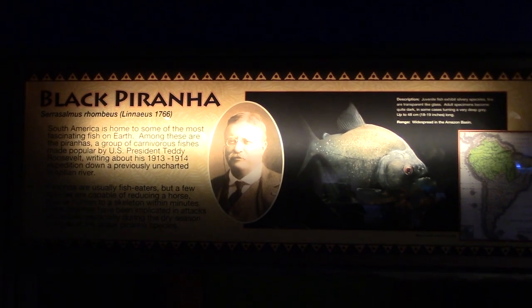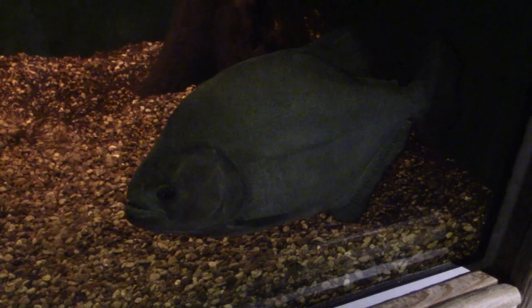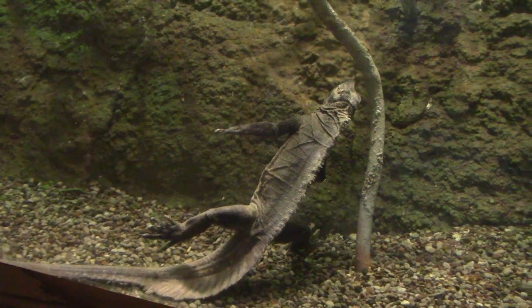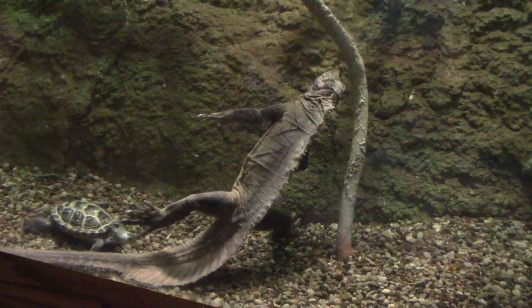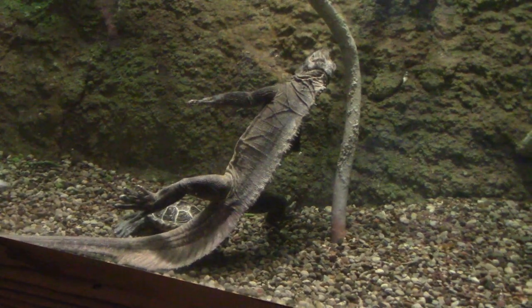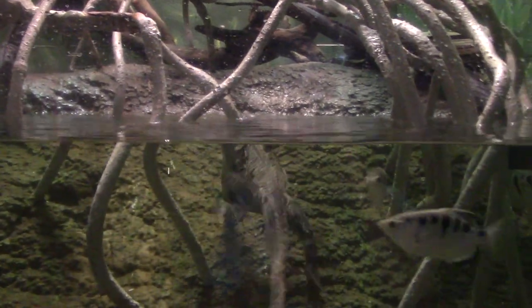Alright, we have a black piranha. There he is. That is a black piranha. Wow. Alright, we got a Philippine sailfin lizard. It resembles an iguana, but it's an aquatic lizard, hanging out under the water. He'll pop up occasionally to get a breath. Yeah, there he goes, going up to get some air. Here we go. Oh, look, he's huge.